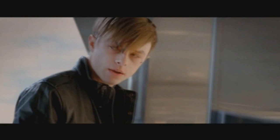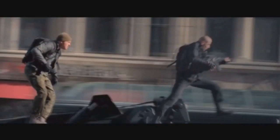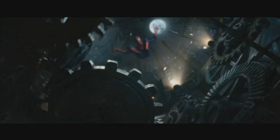Peter and Gwen kissing, and it looks like J.J. Abrams edited this shot. Shot of Harry. Spidey. Times Square battle. Times Square fight scene. Huge explosion at Times Square. Electro. Thugs who work for Rhino. Now Gwen Stacy is at the clock tower when Spidey is fighting Harry Osborn.